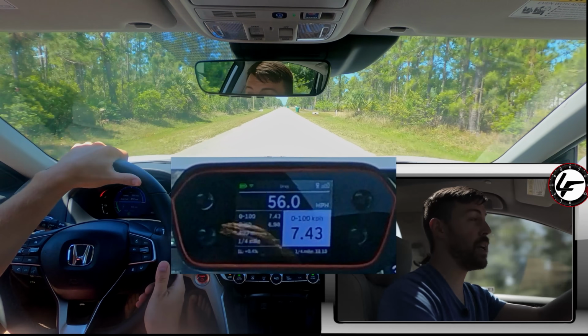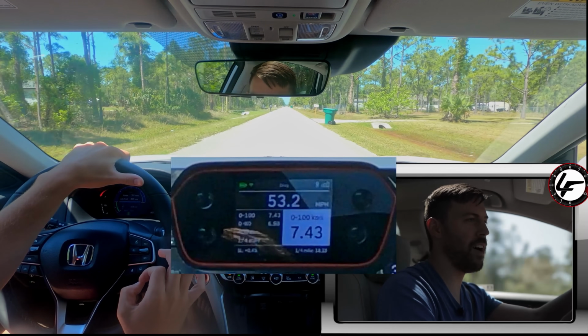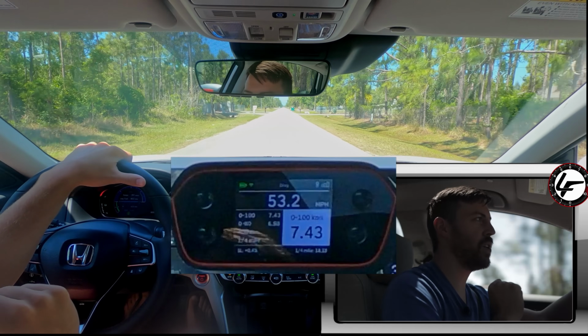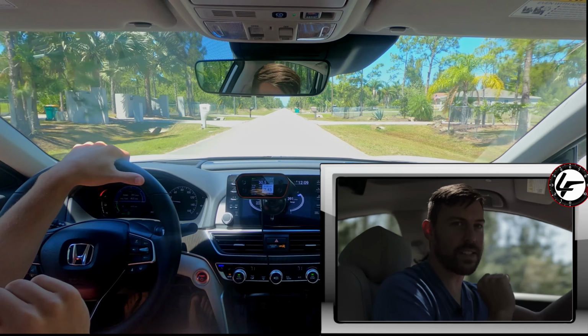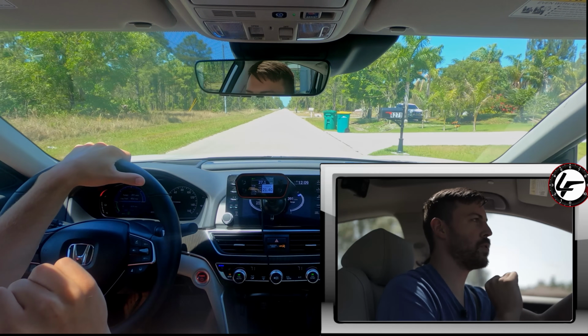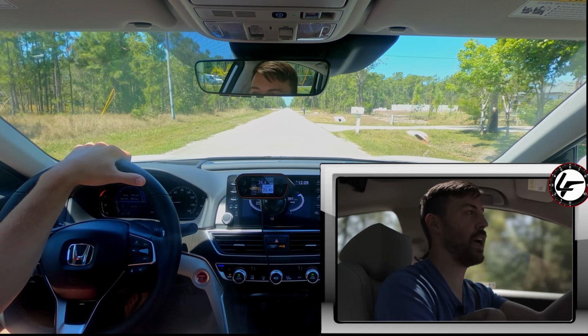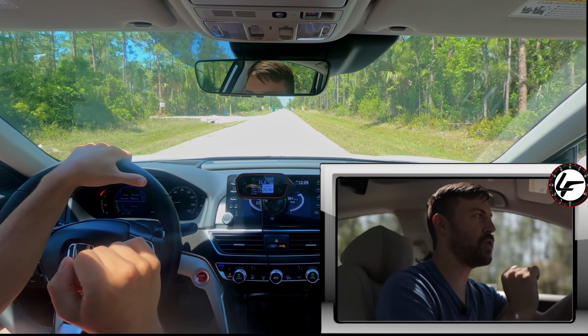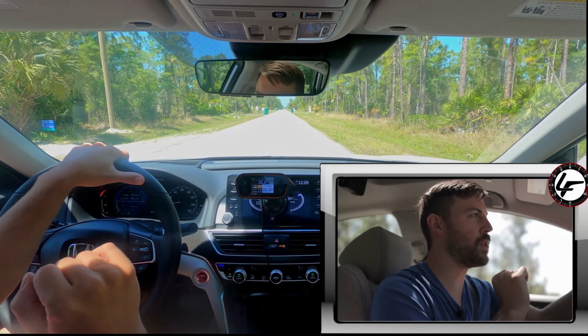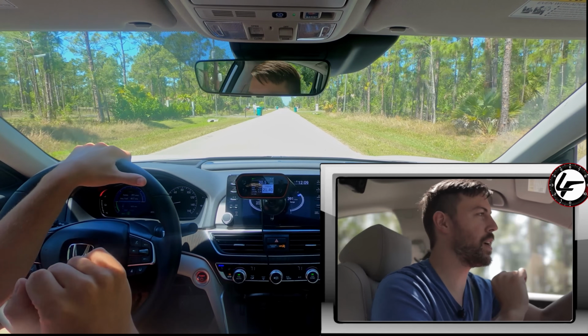We actually did beat our previous time, but it's within the margin of error. I'm at a 6.98. So guys, 6.98 0 to 60 in the new Accord Hybrid. You can leave it there. I'm happy with those results, and that's faster than what I was expecting. So let's get into the more normal driving impressions. Not that many people are doing 0 to 60 runs on a normal basis.